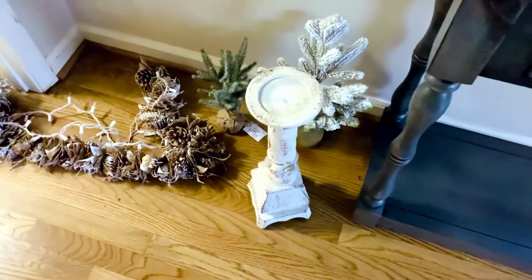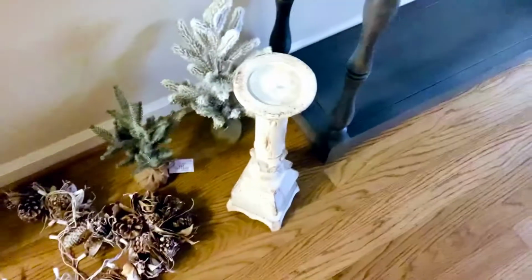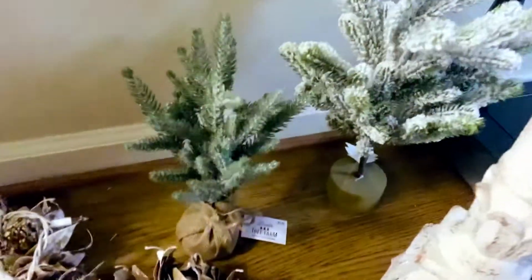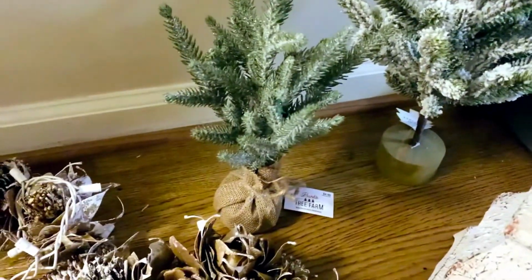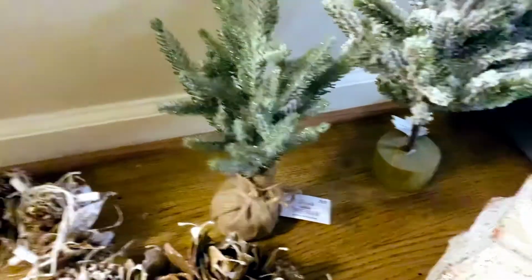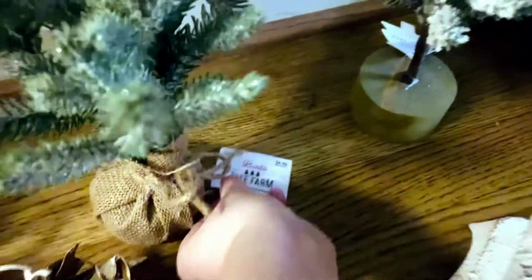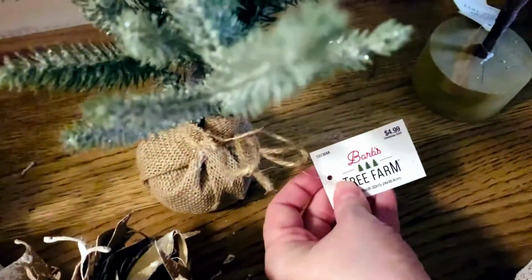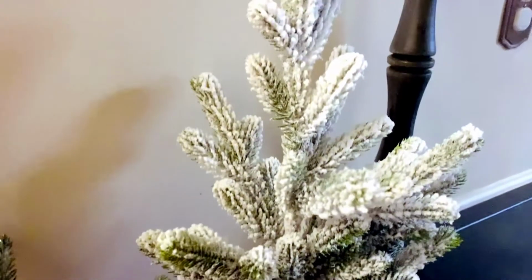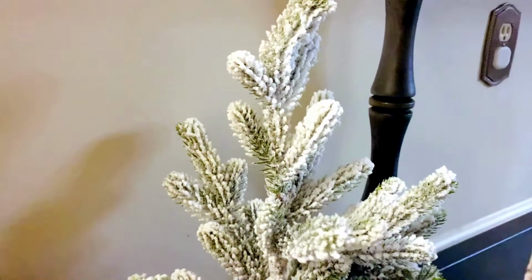So coming down, I actually have this tall candlestick. I've had that for a few years. It is from Hobby Lobby, but we're going to be using that. And then I have a couple of trees. I got this little tiny kind of glitter pine tree. I think that was from Hobby Lobby, and it was $4.99 and then 50% off, so can't beat that. And then I got this flocked one that, as you can see, is a pretty good height for only $5 at Target, so I was super excited about that.